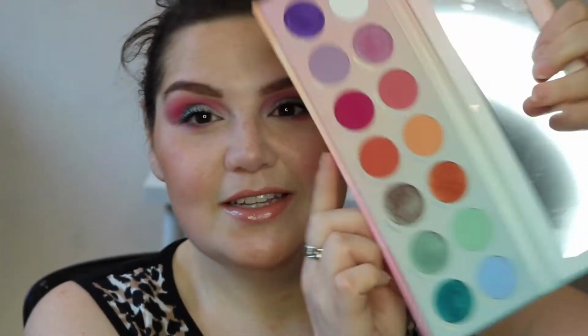As you can tell from the title, I'll be doing 7 looks with this beautiful, gorgeous Candy Skies palette from Laura Lee, Los Angeles. Something about these colors. It's pastel, it's rainbow, it's a mix of metallics and mattes.